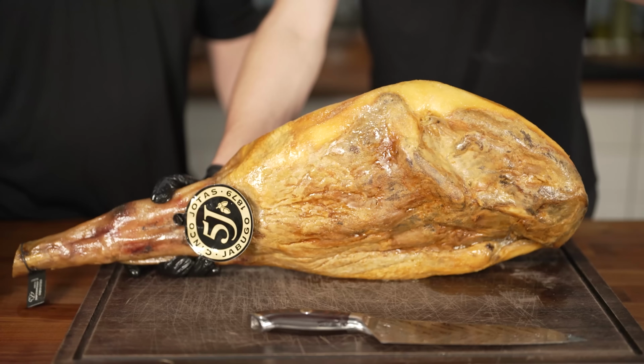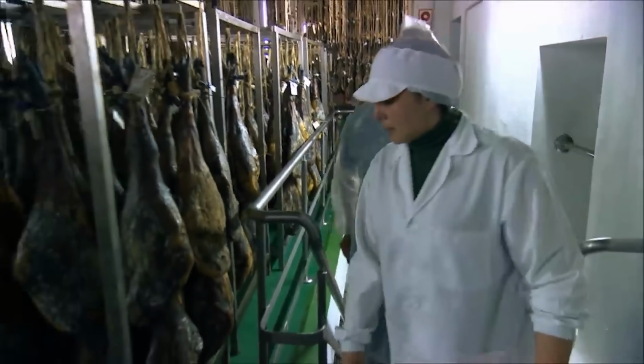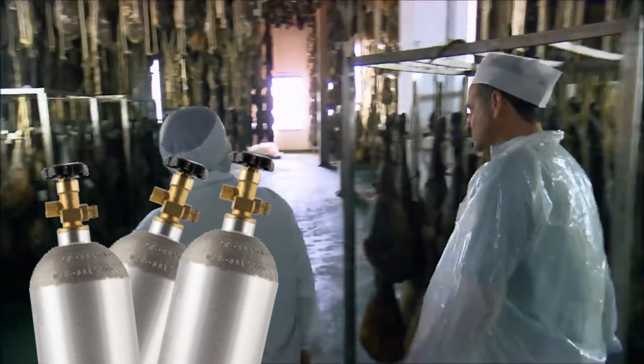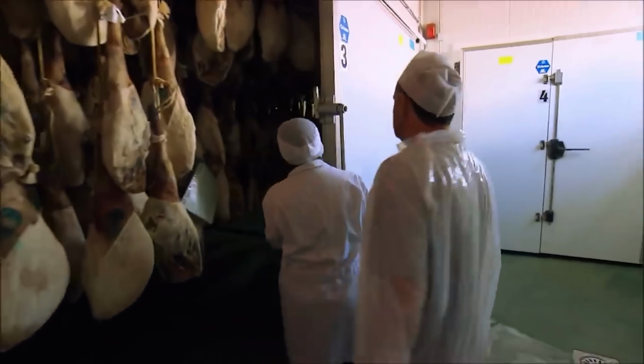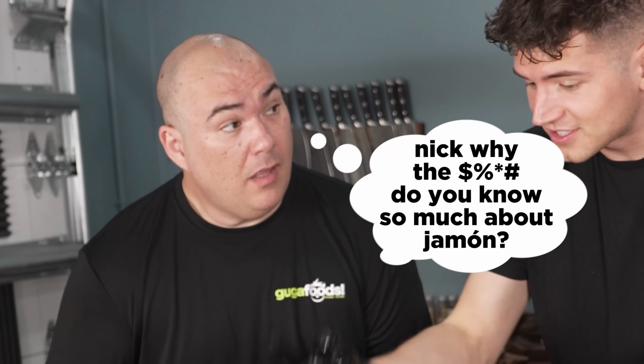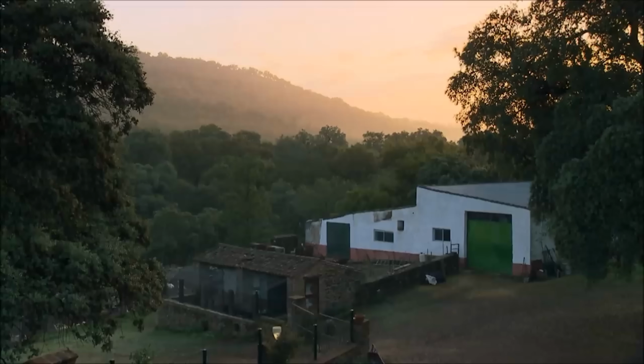To achieve Jamón Ibérico, farmers feed Iberian pigs 3 kilograms of acorns a day. They are then killed using carbon dioxide for a gentle death, while supposedly being serenaded by Mozart as they're killed. You're joking. Not joking at all. At this point, the jamón is covered in salt for 10 days. Then they rinse off the salt, keep it in a cold room for 1 or 2 months. Then they move it to a dry room for 6 to 12 months. And to finish, this is hung up in a cellar in Spain for 2 to 5 years to cure.